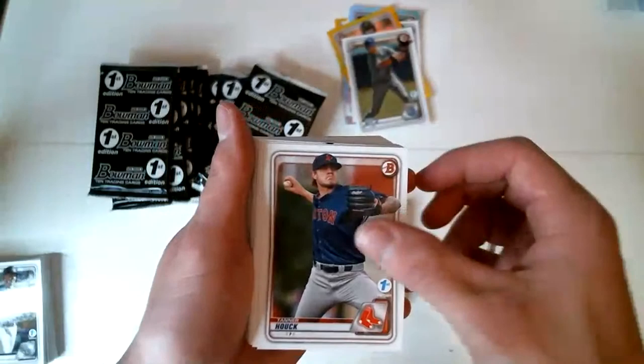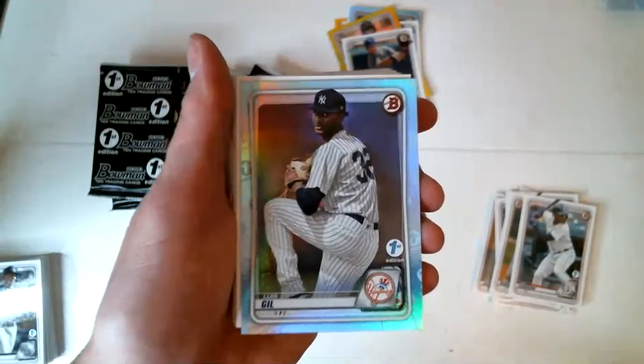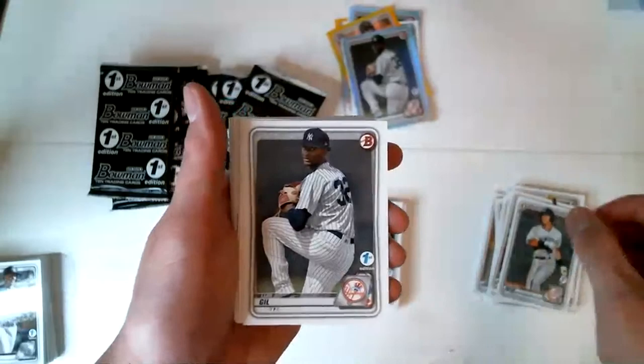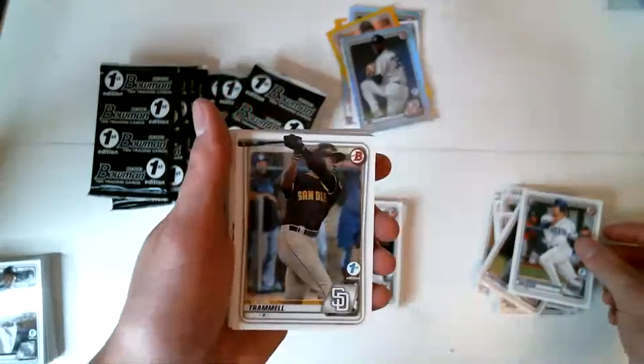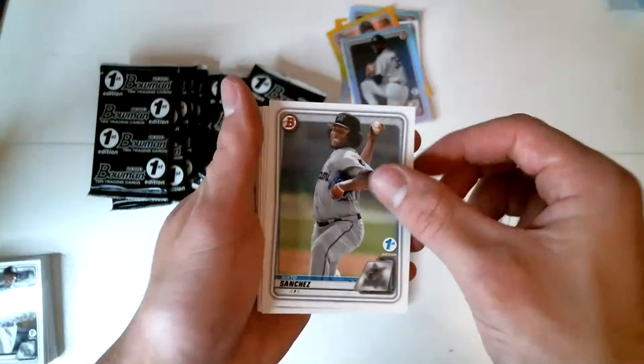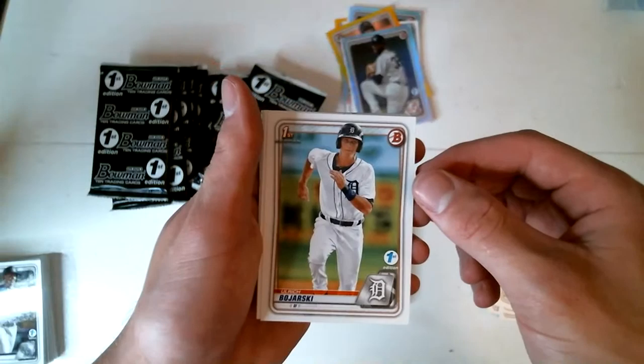Esteban Florial, Tanner Hook, Tim Cate, Antonio Cabello, Zach Brown, Daz Cameron. And our next foil is for the Yankees, Luis Gil. Aaron Ashby for the Brewers, O'Neil Cruz for the Pirates, Anthony Volpe, Luis Gil, Bryan Capistrano, Nico Hoerner, Taylor Trammell, Tarik Skubal, Dylan Carlson, Ryan Mountcastle, Nate Pearson, Sixto Sanchez, Joe Ryan, Adam Hall, Jackson Rutledge for the Washington Nationals, Clarke Schmidt, Wojciechowski for the Tigers. Once again, I'm sorry, sir.